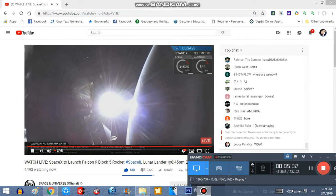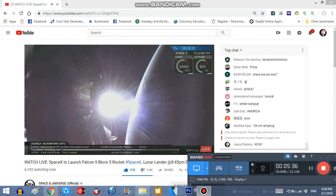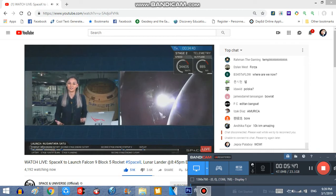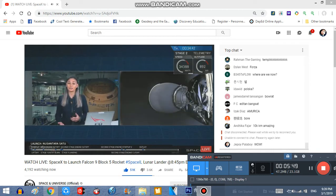It's a little bit bright there because of the sun, so it's very difficult to see separation there, but we've had a successful deployment of the SpaceIL Lunar Lander, a first non-governmental lander to make its way to the moon. Here's a little more insight on its journey to space.